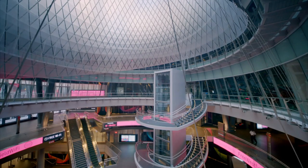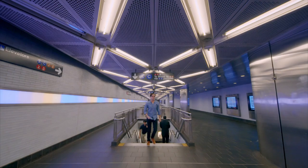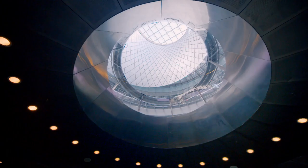The other day, I saw customers passing through, and instead of rushing to their train, they paused and took pictures of the roof itself, of the Oculus, as opposed to just quickly passing through. Tremendously gratifying.